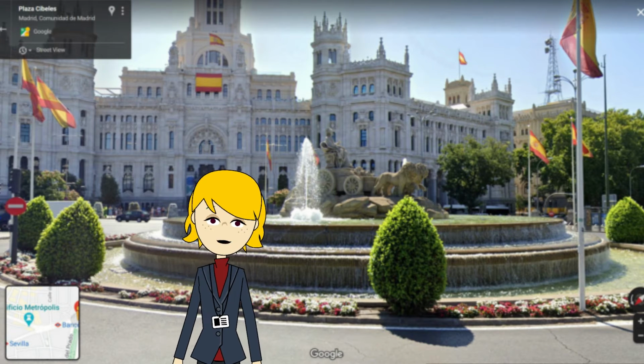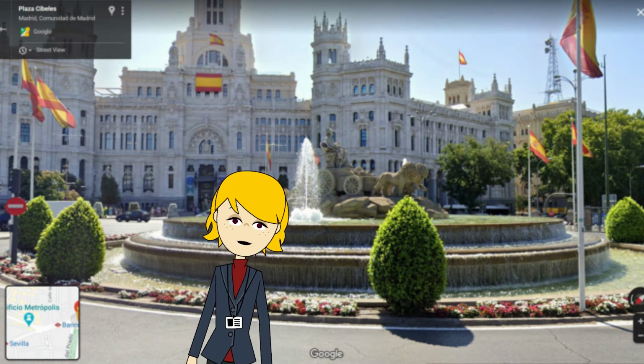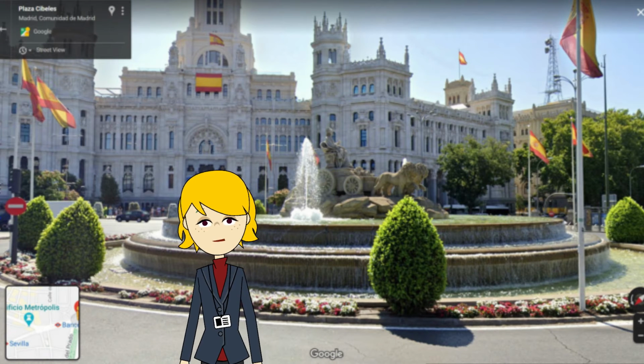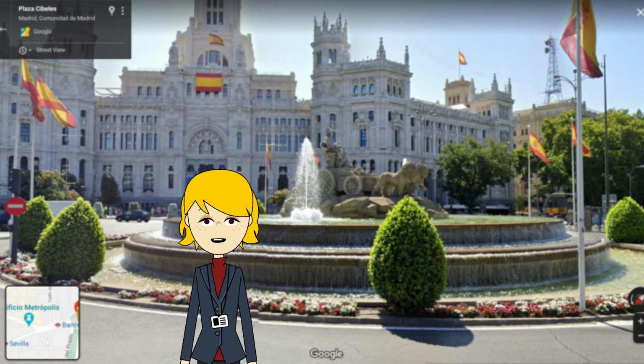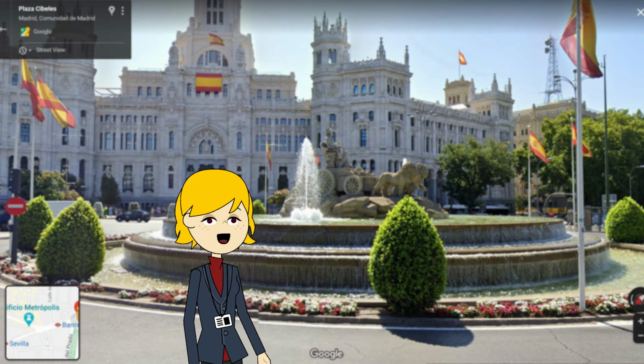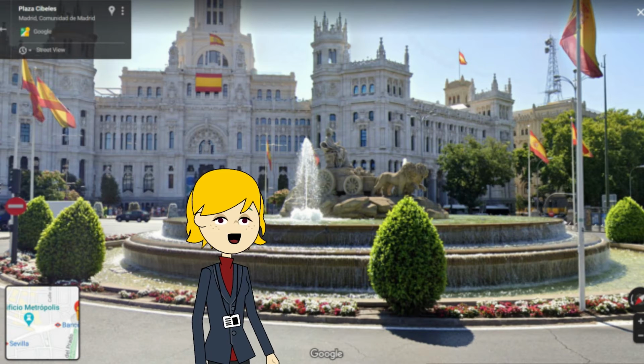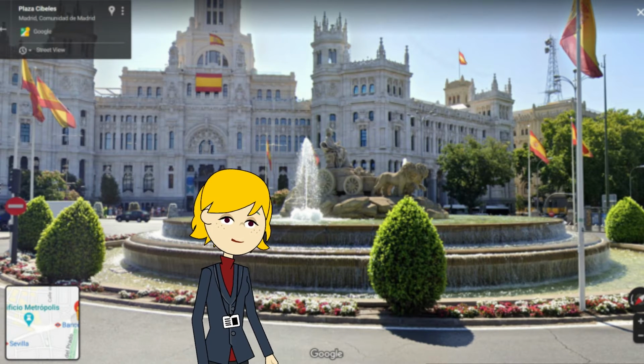The fountain is the venue for Real Madrid, when it wins a European Cup, which it has already achieved 13 times. Behind the fountain we have the Cibeles Palace, current seat of the city council, but until 2000, it was the headquarters of the post office.